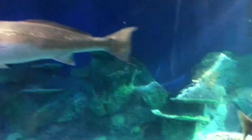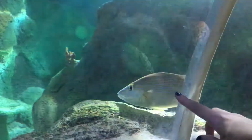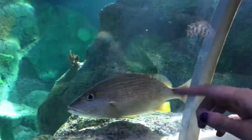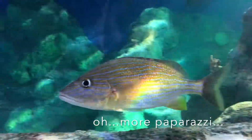What I really noticed is all the fish seem so happy and just chill to be in this environment. I'm really close to this fish here. He can obviously see me and you can see his eyes watching me, but he's just not concerned, you know? He's just living his best fish life.